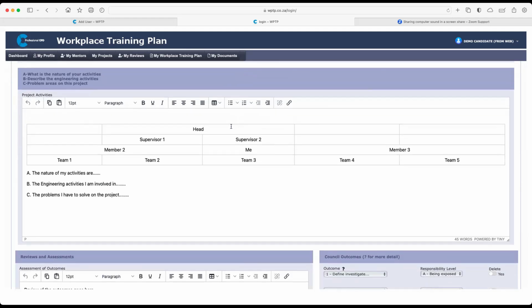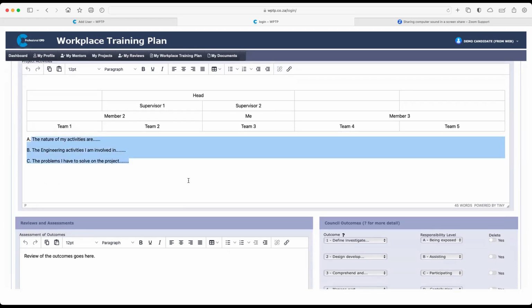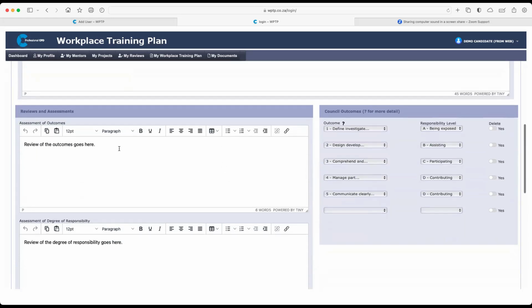Now you sit with your mentor and say, right, these are the activities that I've worked on. I've now documented my whole project here. Let's review it. Then you sit with your reviewer and or your mentor or supervisor. And you say, let's assess the outcomes. Here's your outcomes on the right-hand side. You see them here? Let's assess them.